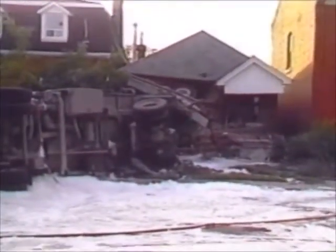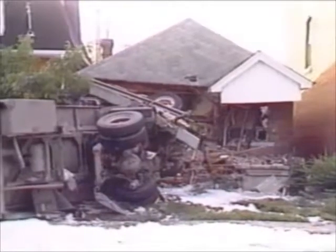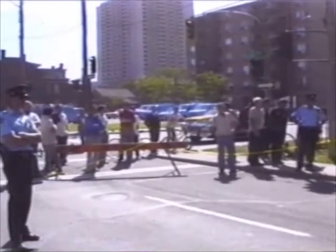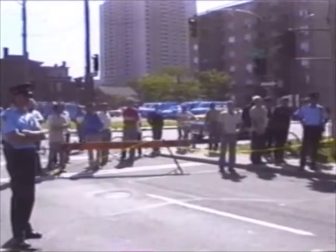Early one morning, on a residential street in a Canadian city, a tank truck full of gasoline overturned after being hit by an automobile, smashing into the front of a house. The steering system of the truck was damaged in the collision, and the driver was unable to control his vehicle.